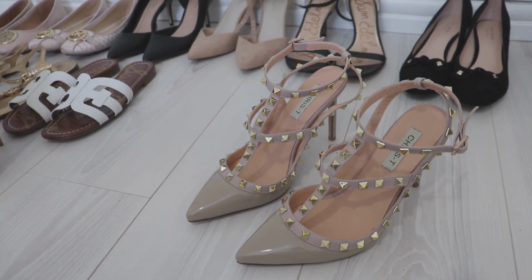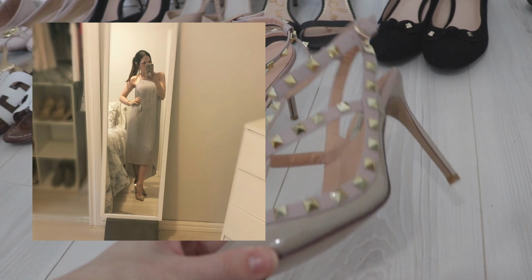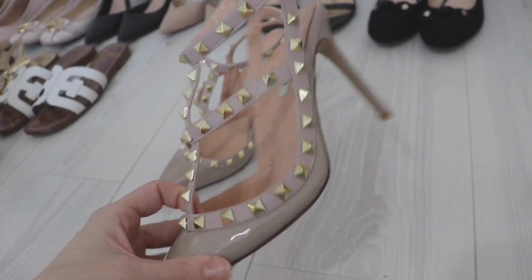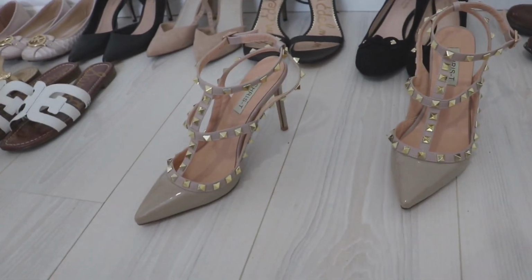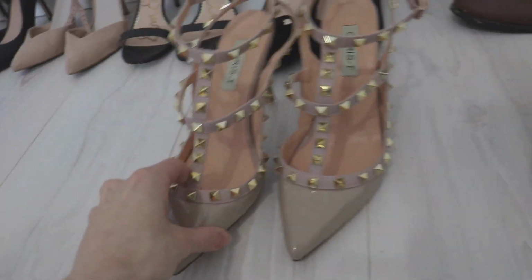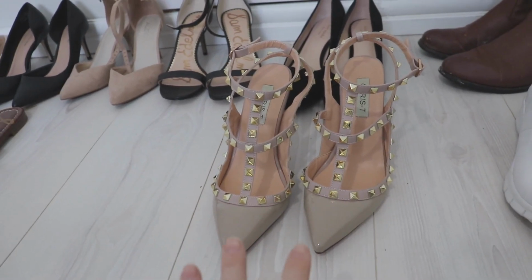I will see if I can insert a picture for you guys so that you can kind of see what they look like. But I have worn these a couple of times. I really like them. So those are a staple in my collection because they're the only ones that I have that are similar to them. And ideally, I would like to replace them. I would like to get a real pair of Valentino.